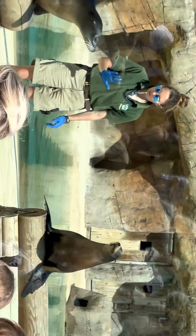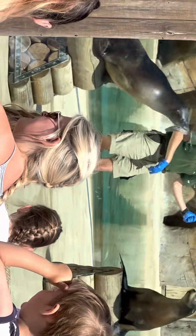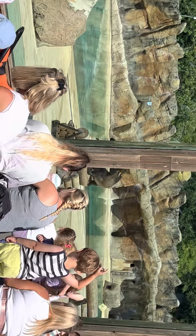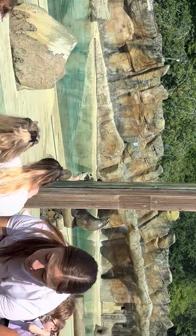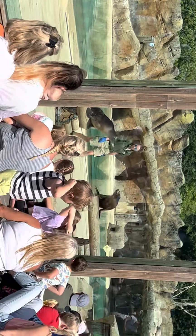And the third health check is called a full body check. So Shona's going to ask Anya to lie down on the beach so that she can check over her whole body for any cuts or lumps. And she can even ask her to roll over as well so that she can check over the front of her body too. This also enables us to do an ultrasound scan if necessary, so it's a very important health check.